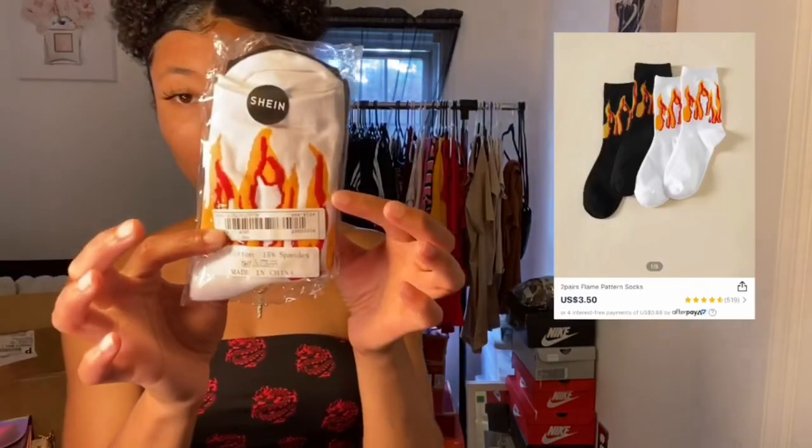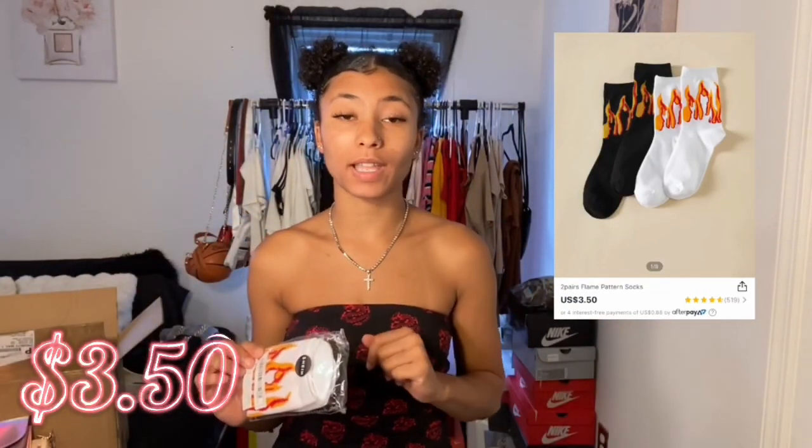Super cute. Next accessory I have are the flame pattern socks. They were $3.50. It is a two pack. It comes with the white ones and the black ones. I had originally got these to wear with the Yeezy slides, but I'm not really sure how they're gonna look. If not, I will just wear these with my Air Force Ones or something.